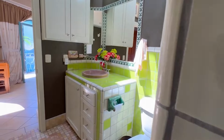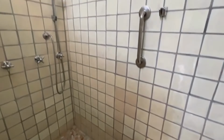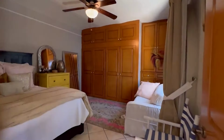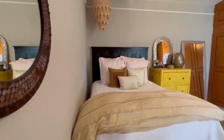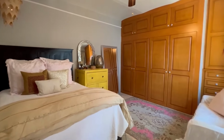I like that they've kept all the Mexican tile in this bathroom. It's really nicely done. A walk-in shower. So this being the bedroom, it's actually a really good size for the overall size of a condo. You've got plenty of built-in storage here.